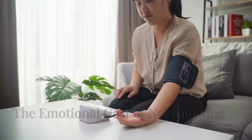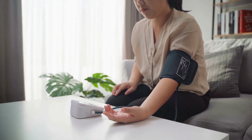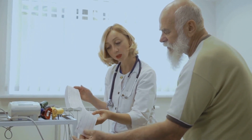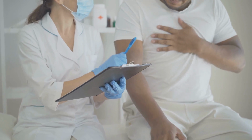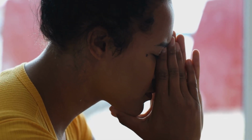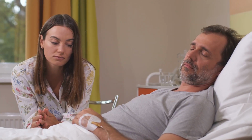What's more, self-diagnosing can also lead to unnecessary stress and anxiety. Imagine thinking you have a heart blockage when you actually don't, or worse, not realizing you have one when you do. The emotional toll of this can be significant, affecting not just the individual, but their loved ones as well.